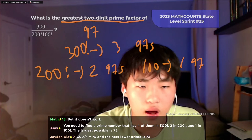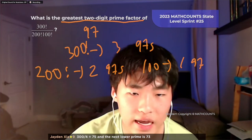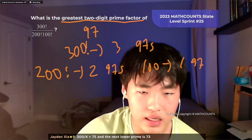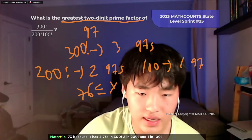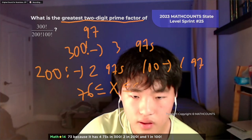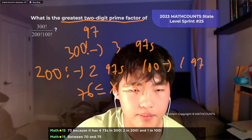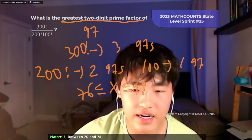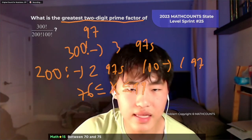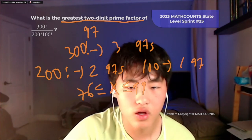So basically, notice that you always have three primes when they're between 76 and 99. Divide 300 by 76, and you take the floor of that. Well, the floor is just the greatest possible integer that is less than the decimal. This is actually going to round down to 3. And 99 also rounds down to 3. And the same thing, 200 divided by 76 goes to 2, and also for 99. And for 100, it goes to 1. So this does not work.